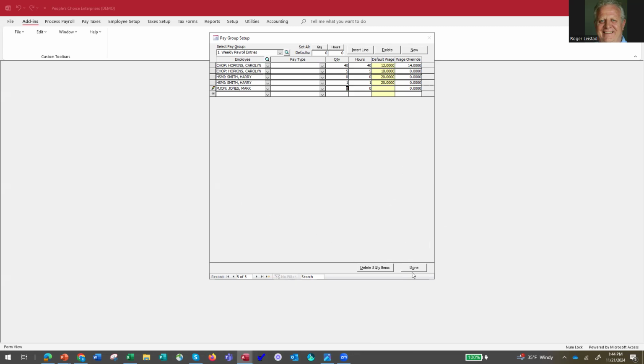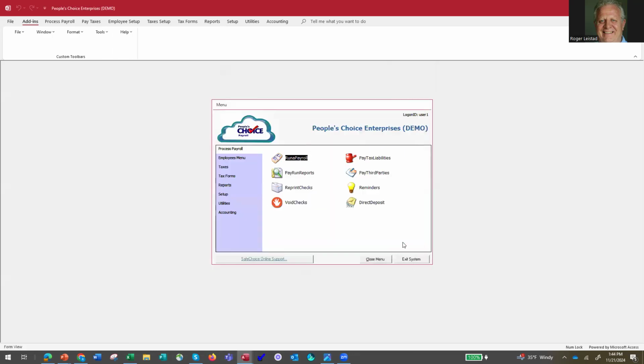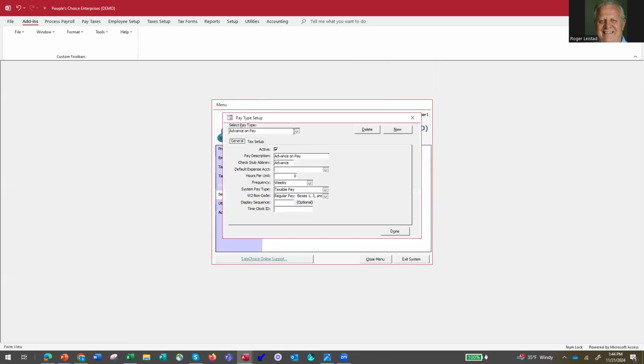You mean for it to automatically apply? Yeah, what I'll do is, I'm in the weekly here. I'll go back into setup, go into pay types, and we'll go back to hourly, weekly, and we'll recheck this. And it applies to this overtime.